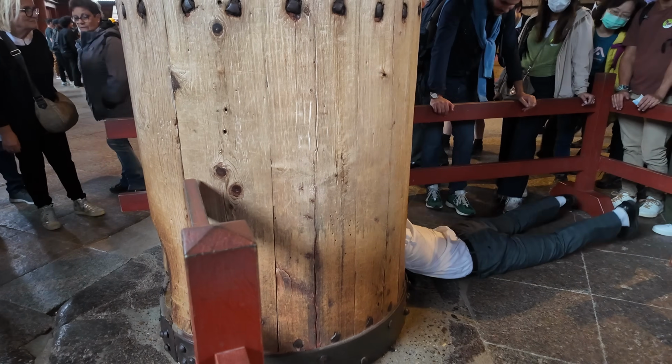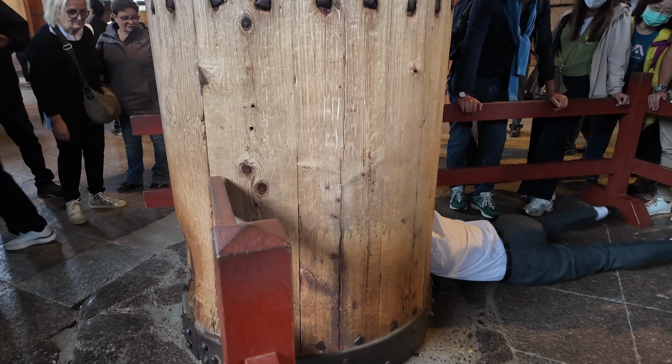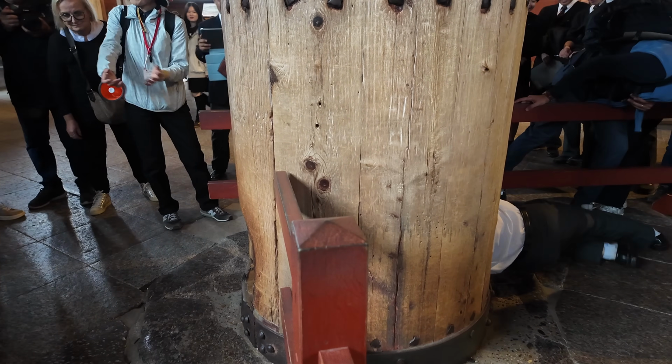Don't miss this spot at the back of the hall, where if you fit through this little hole, you'll reach enlightenment in the next life. But I was too scared.